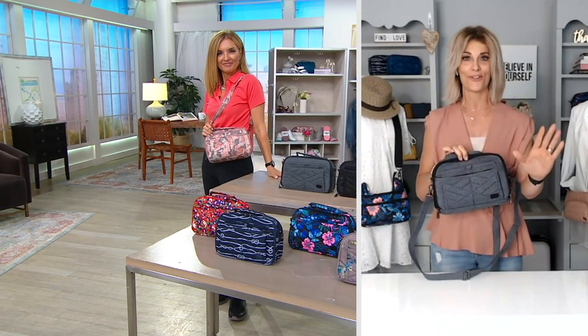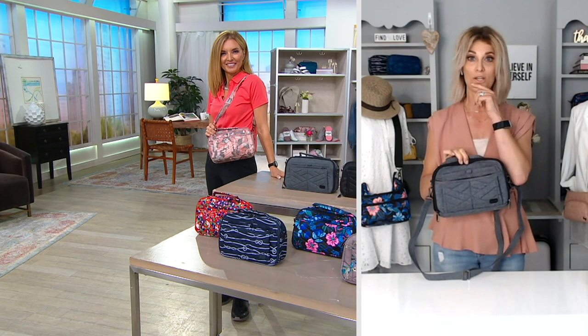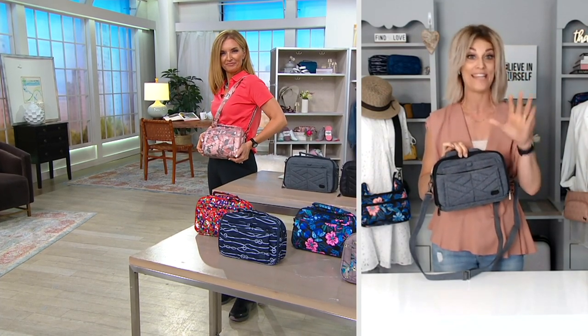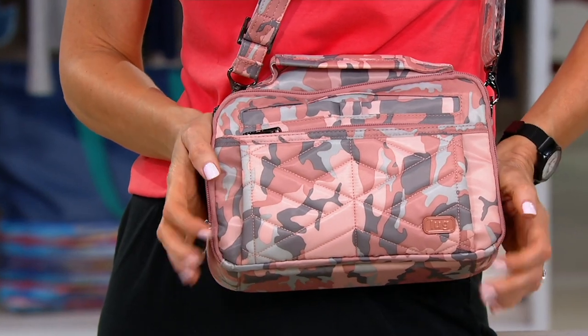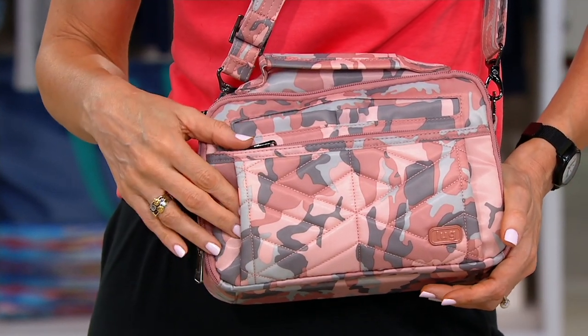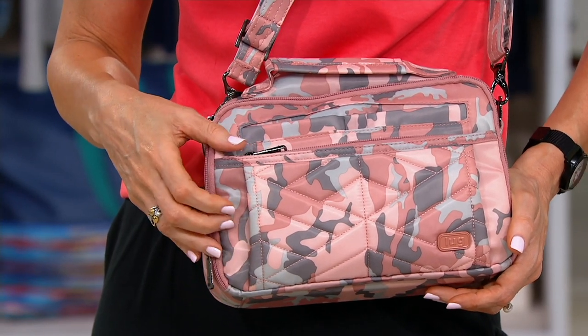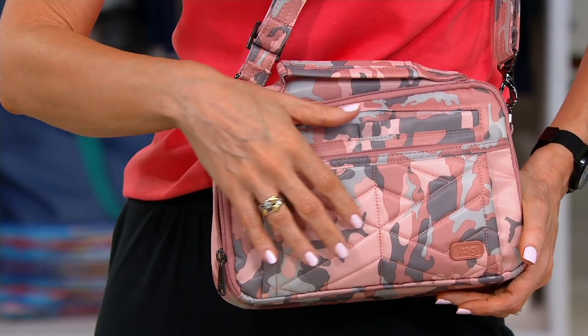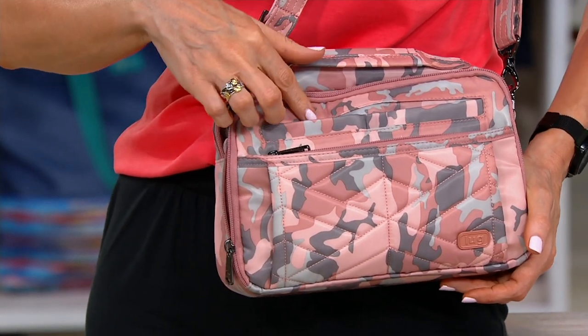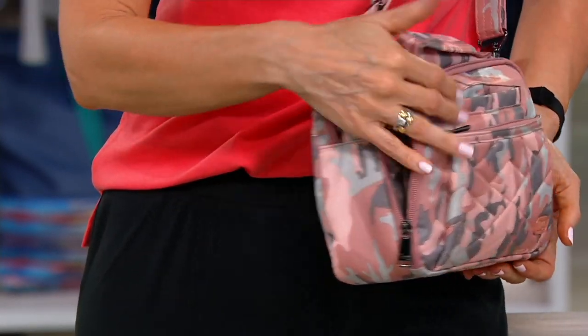And just looking at all the colors through the TV screen, that quilting is new, and oh my gosh, it looks amazing. That makes it look really like luxe leisure and sporty. That's just one of the upgrades that you've given to this bag in particular. But I think most of us at home who are watching are already going, wait a minute, I think you can fit stuff in there and in there and there. And the answer to all of that is yes, yes, yes, yes, yes.